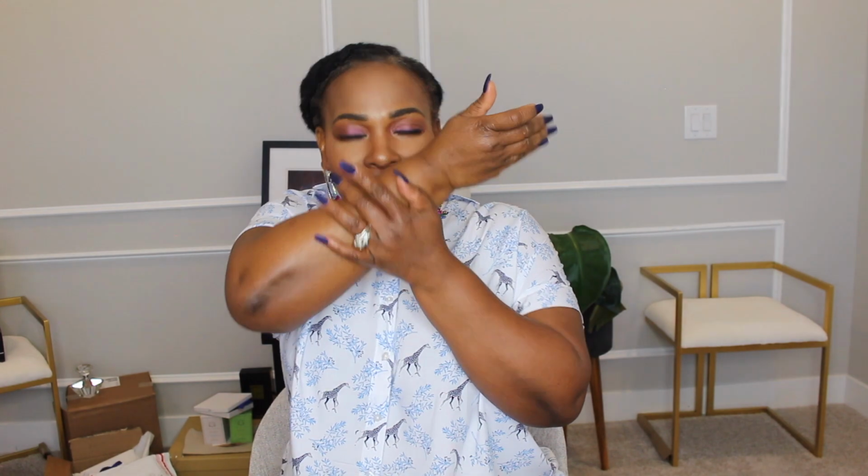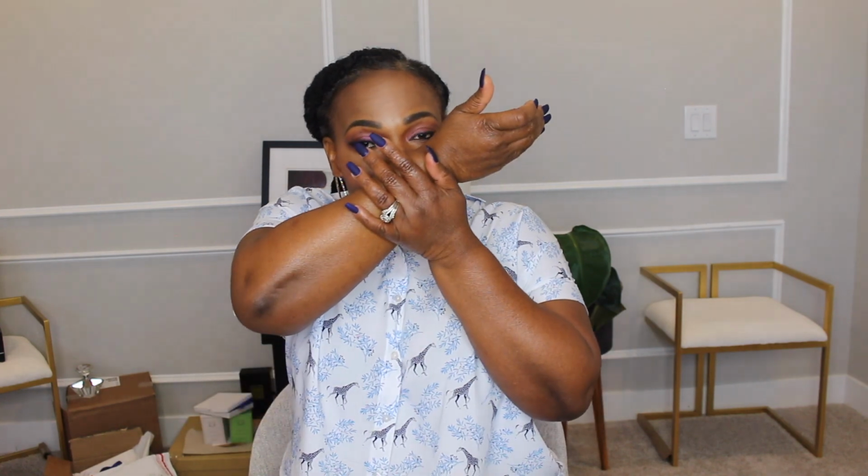But it's not the sweet vanilla that I thought it was going to be. I already have the full bottle, but I'm not getting that. It has cinnamon, tonka bean, vanilla, and patchouli, so I'm thinking that it will be this potent vanilla.